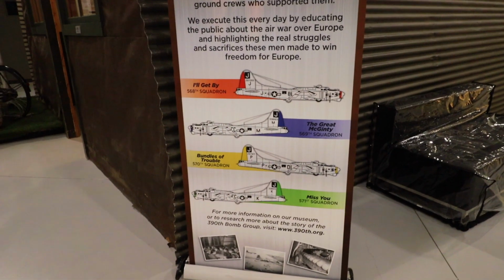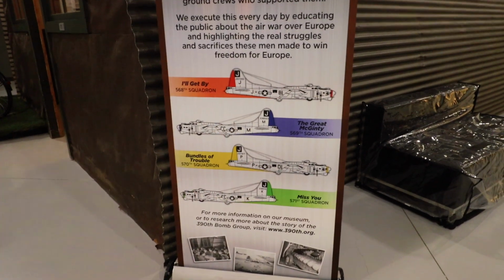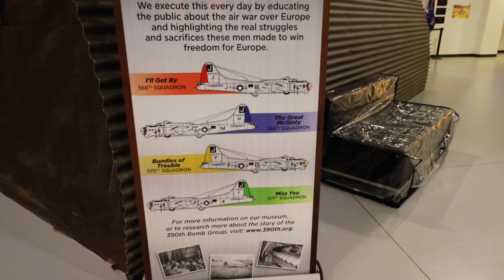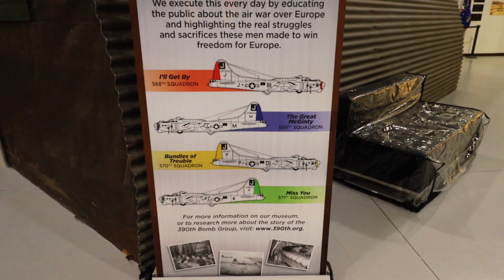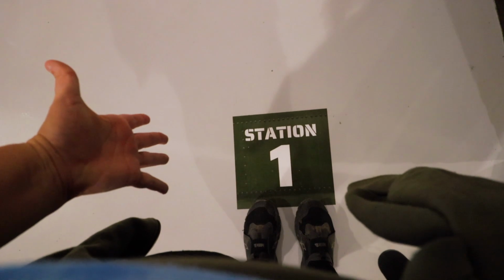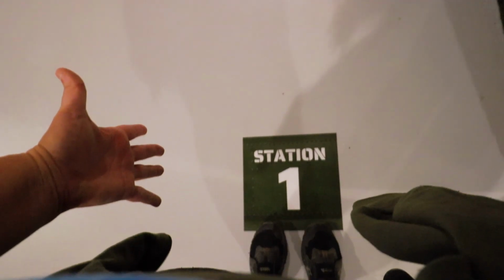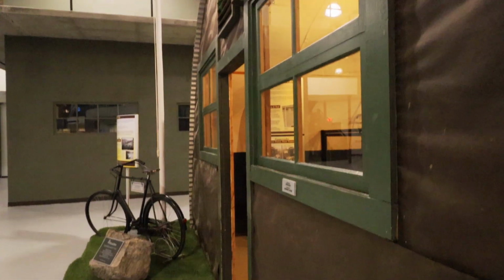And here you can see some of the various planes that were engaged in that, including the Alget By, the Great McGinty, the Bundles of Trouble, and the Miss You. Now, throughout this section, you'll find various stations which are marked on the ground through these little tiles. And then as you look forward, you can find out what that station has to offer in way of education and new brain wrinkles.